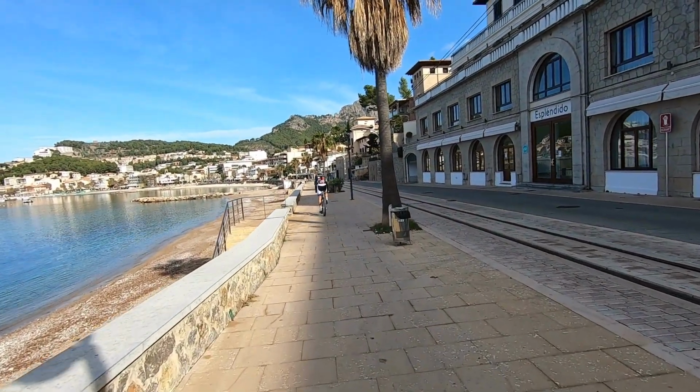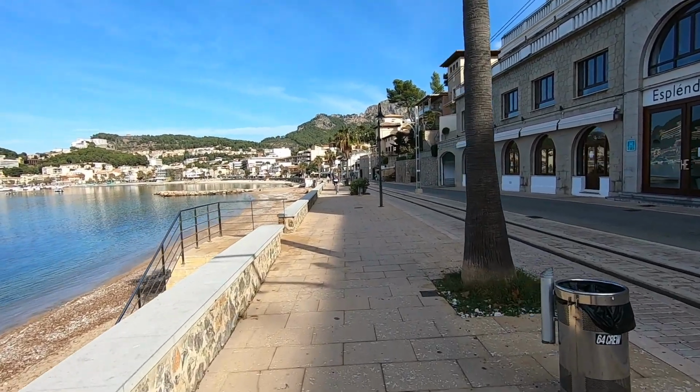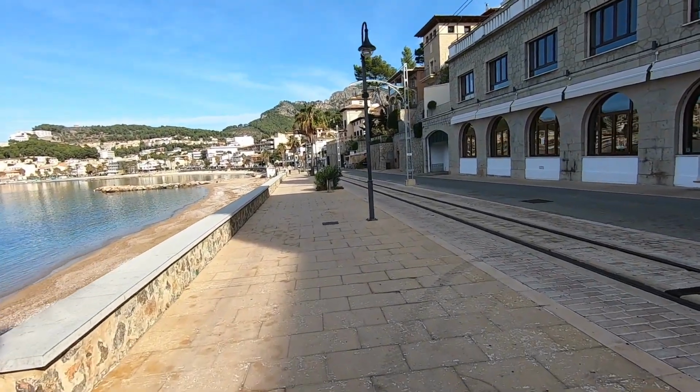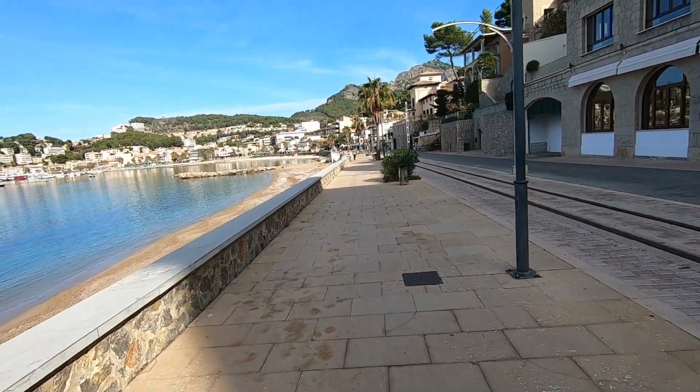Most of the visitors who come down to the port of Sóller will come by tram, which brings them down from the village of Sóller. So we can see just along here, we're walking along the tram tracks that run all along the front here in the Puerto Sóller.